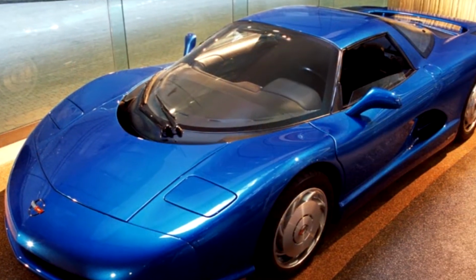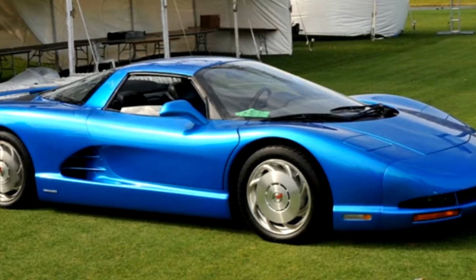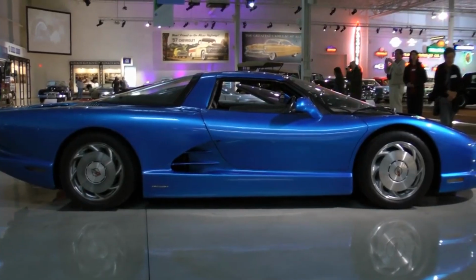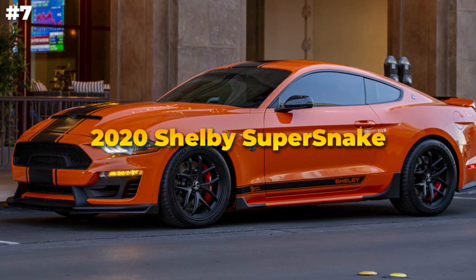Although it never went into production, the CERV 3 showcased Chevy's ambition to innovate and rethink the American sports car. It remains a radical statement of what Corvette could be at the cutting edge of automotive engineering. Number 7. 2020 Shelby SuperSnake.